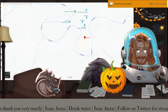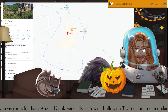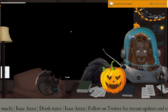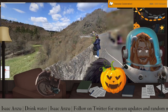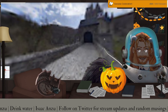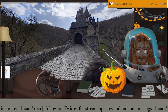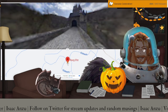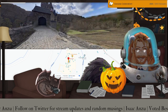All right, we're gonna go from Paris to Germany now. We're gonna check out Burg Eltz. Oh my God, that looks pretty. All right. Ooh, look at all these photospheres. Let's go! What photosphere was given the privilege of being the photosphere? That's a pretty good one. Oh, look at that thing. It's so cool. Yeah, give me some more interior shots. There we go.